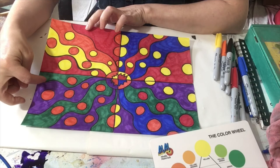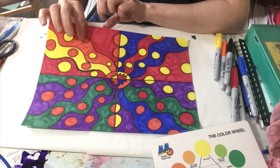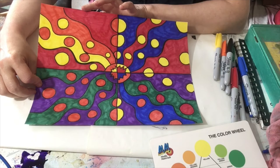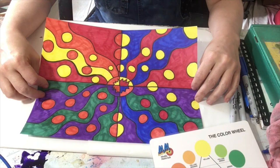Do you notice how orange looks next to red? Is it different than how it appears next to purple or next to green? How do these colors look when they're next to different colors? Think about that and enjoy your beautiful drawing.